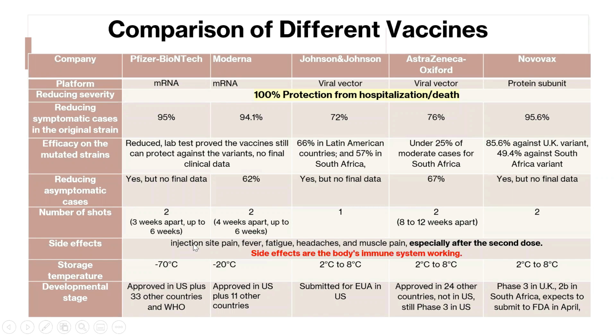The side effects of all of the vaccines are very similar. They all have injection site pain, fever, fatigue, headaches, and muscle pain, especially after the 2nd dose. Johnson & Johnson has only 1 dose. Their vaccine has fewer side effects. Compared to the flu vaccine, the side effects are a lot more. However, the flu vaccine is only 40 to 60% efficacy. All these vaccines have a lot higher efficacy. The side effects indicate your body's immune system is working.